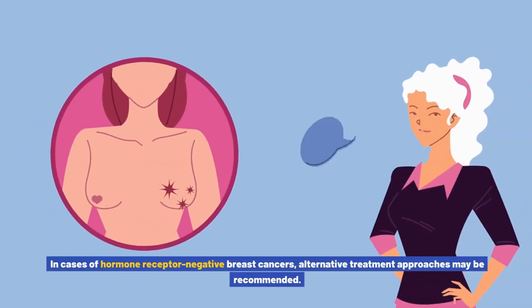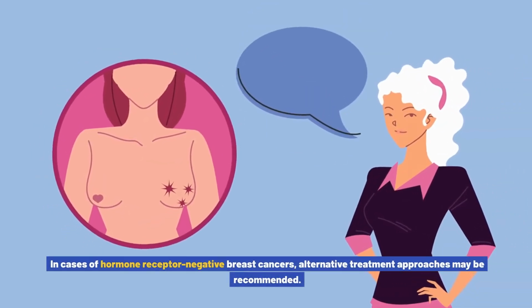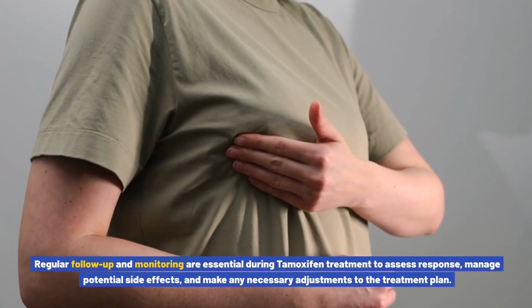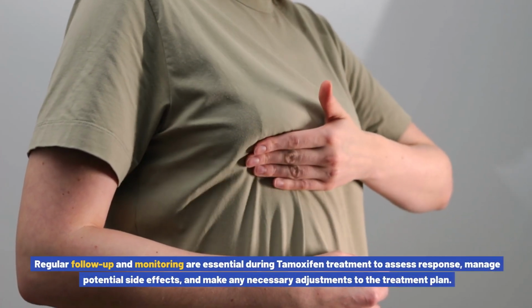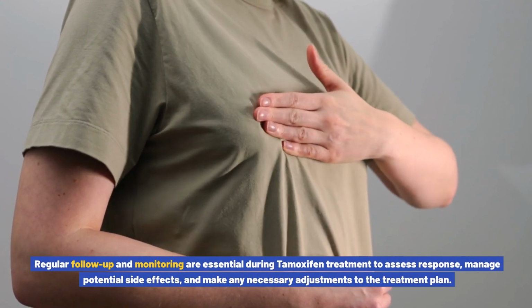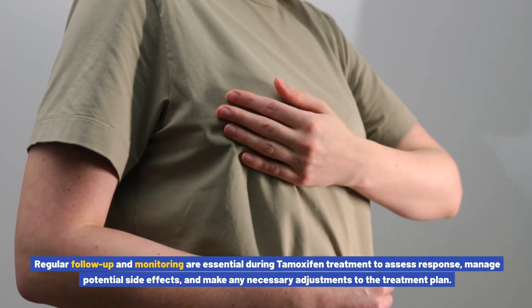In cases of hormone receptor-negative breast cancers, alternative treatment approaches may be recommended. Regular follow-up and monitoring are essential during tamoxifen treatment to assess response, manage potential side effects, and make any necessary adjustments to the treatment plan.